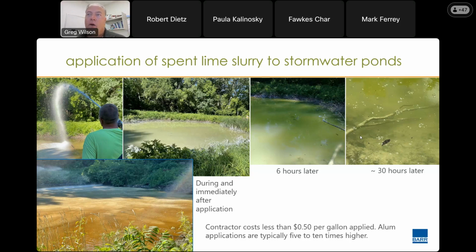So I guess the alternative way of looking at this is if spent lime is even half as effective as alum at controlling sediment phosphorus release, on a per gallon basis it still would make a lot more sense to use spent lime instead of alum for a situation like this. It just becomes a question of, if we increase the scale at which we're doing spent lime applications, what will the cost be?